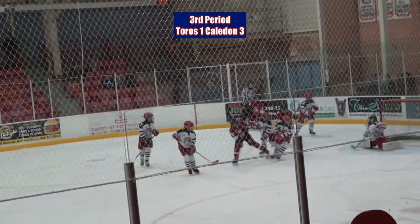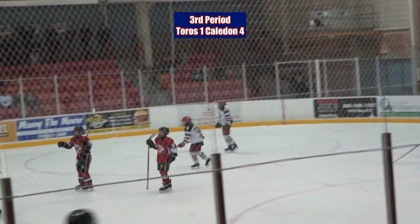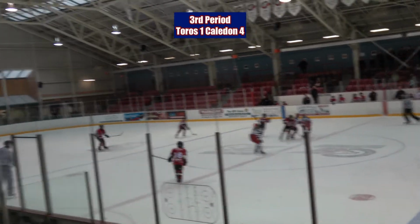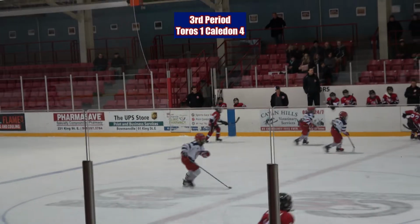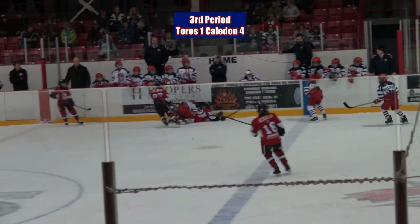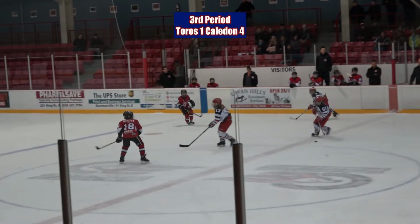Caledon not liking the fact that the Toros scored, and they get that one right back by bouncing that one in to make it 4-1. Face off here from center. Trying for that lead pass up through center ice. A big collision over there at the Toros bench. 3:45 left to go here in the game. Caledon Hawks up 4-1.